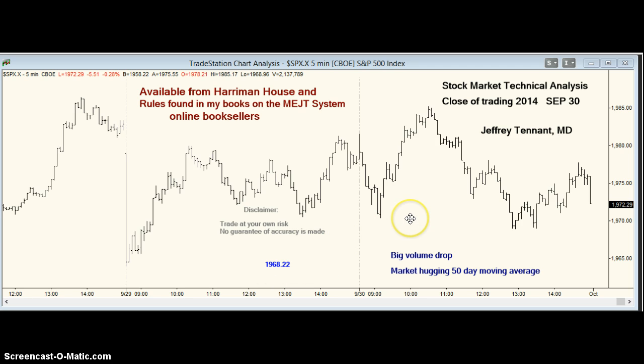Yesterday, the only call I had was that 1968.22 should print during regular trading hours, not necessarily today, but at some time. The low of the day was 1968.96. That's about 3/4 of a point away. That's not close enough for the mejt system, so the target remains. It should print. I can't say when. Usually we don't have to wait long.